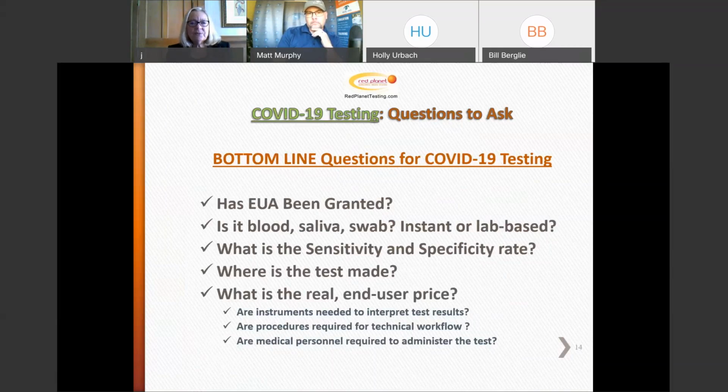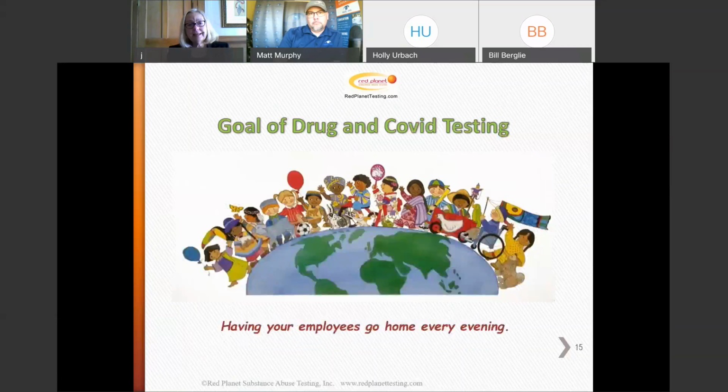And also, what's the real end user price? If you hear something that is so cheap that it's unbelievable, well, then it probably is unbelievable. There's no such thing as free lunch, especially with COVID testing. So you want to find out if a doctor or a nurse has to do the test, how is it analyzed, and how are the results interpreted. So if you're going to go out shopping for a COVID test, this is what you have to be concerned with. Next.